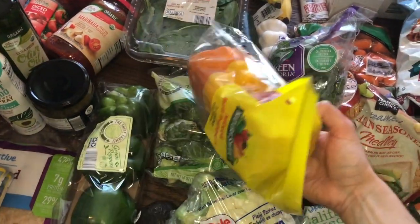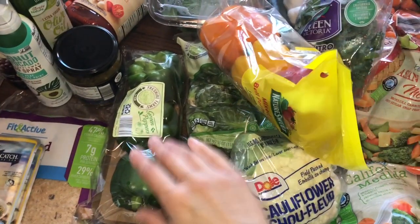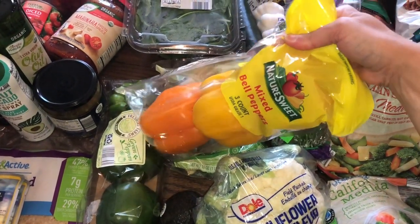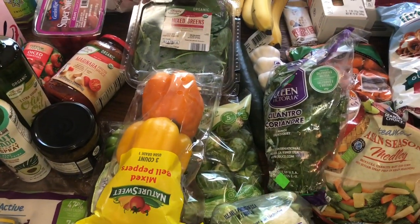Got 2 different types of peppers. Got some green pepper to use for the meatloaf and the enchilada night. And then these I'm going to use for the Italian stuffed peppers with the Italian sausage.